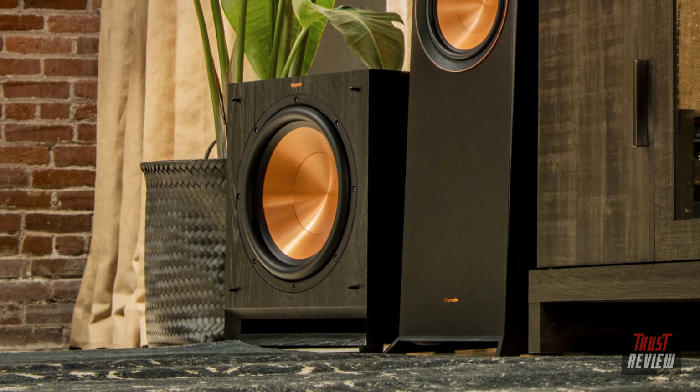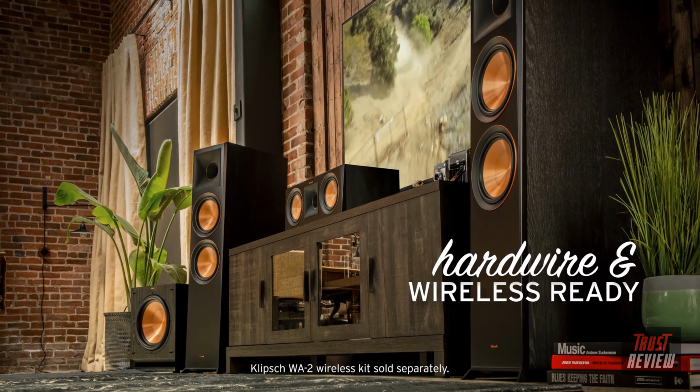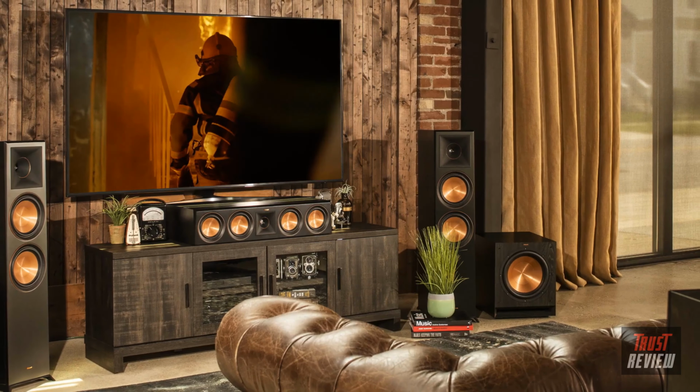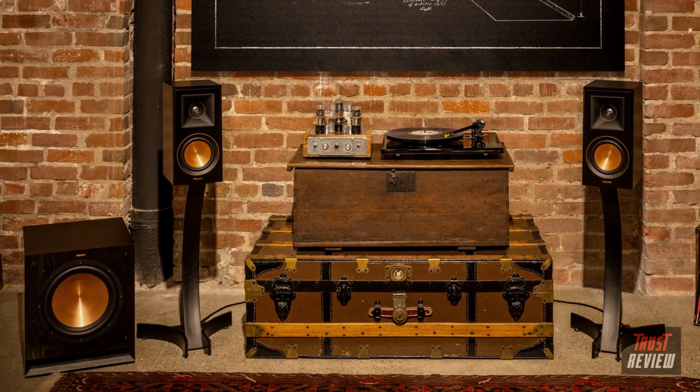Plus, with both RCA and wireless inputs, SPL subs can deliver thunderous low end for multiple systems in the same room. Want to go wireless for your home theater and use RCA for your 2-channel system? With SPL subs, you can.